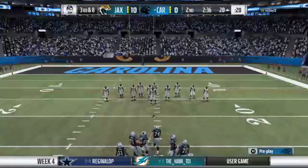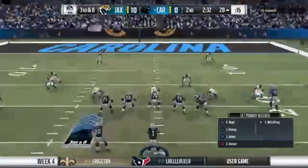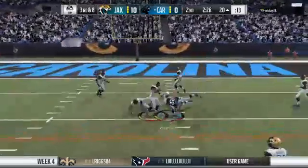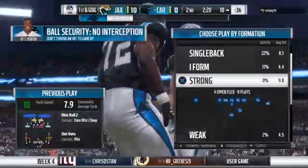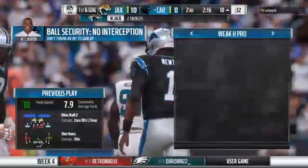The Panthers on third down, just 1 for 3 thus far. This is 3rd and 8. Out of the gun, Newton. He'll drop it off to McCaffrey. And he's able to pick up the first down before he's tackled right at the 10. They're able to convert on third down, and that sets up a 1st and goal.